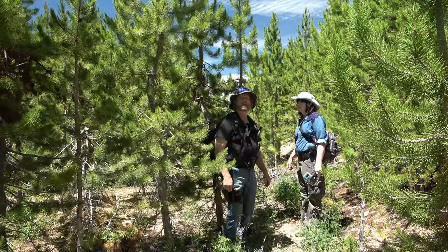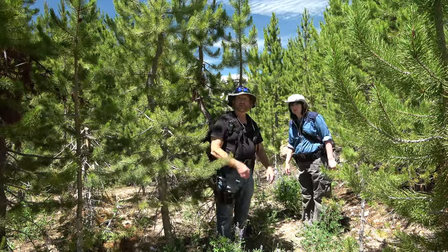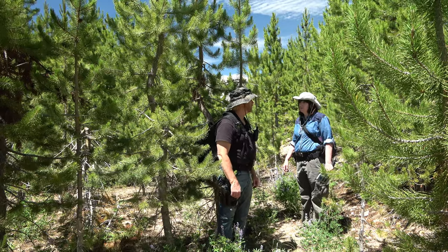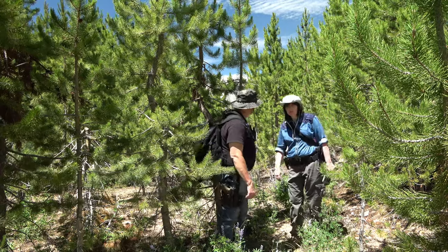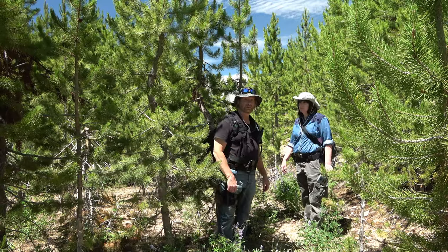Okay. This is what it's looking like now. Kind of got a lot of new growth there that didn't used to be here, what, 17, 18 years ago, whatever it was. Yeah. And now it's so much new growth. It doesn't even look like the same logging road. So we will continue along this trail and see what we can find.